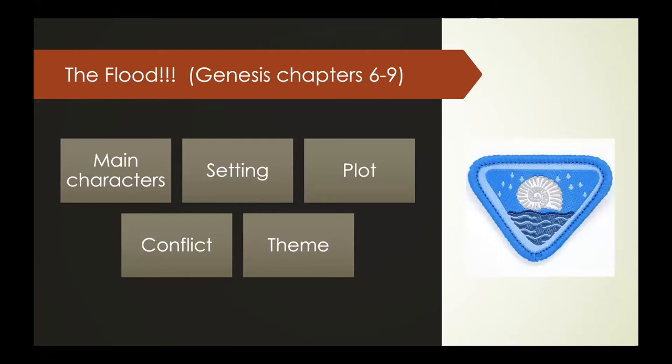So here's the setting. We have a world that God has created, and there were so many people that were not doing what God wanted them to do. They began to do some things that were not really good. And God said, who can tell me what God said? God said, I am going to, anyone can tell me? All righty.